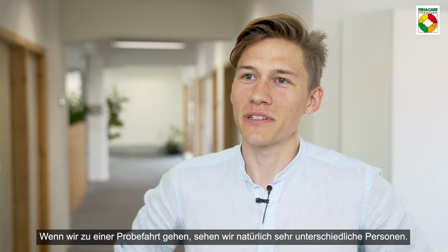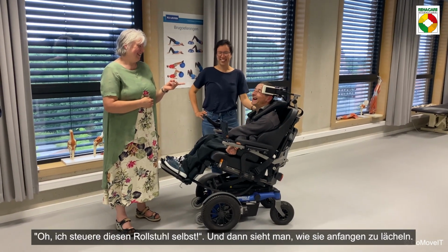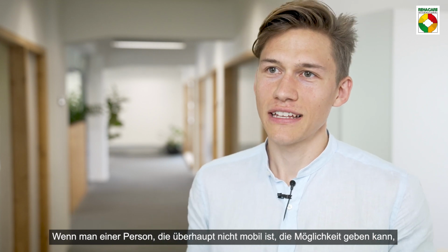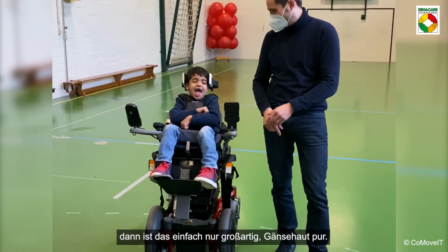It's the best part of what we're doing, actually. When you go to a test, we see, of course, a very diverse group. We see people who before have had no option at all to be able to move independently. And then the first time they realize, when we're doing our test protocol, oh, I am controlling this wheelchair. You see a smile coming on their face when you are able to give a person who has no mobility at all the opportunity to go somewhere for the very first time in their life. It's just goosebumps all over. Really great.